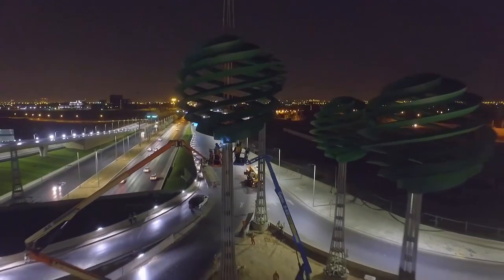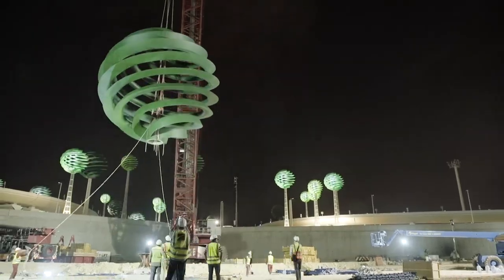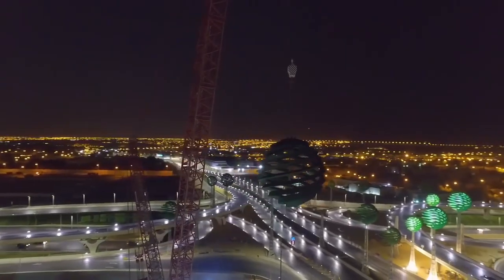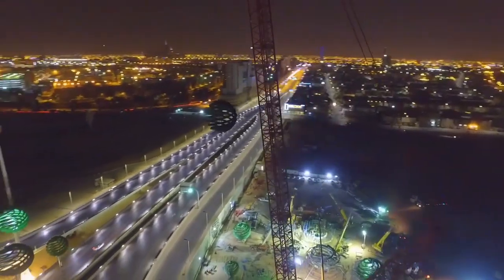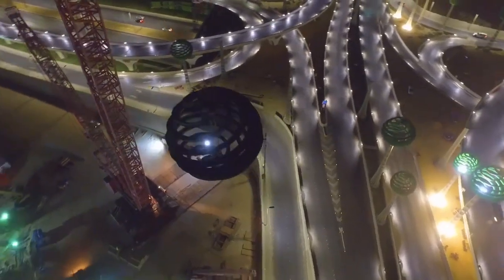The first critical point was the first sphere which we installed, because this was the first trial for us to use a big crane to carry a 5-meter sphere. We took the first one to the farthest sphere from the crane location, which was around 120 meters between the crane and the sphere. The crane is taking a long time, it's moving very slowly, so all of us were worried and on alert.